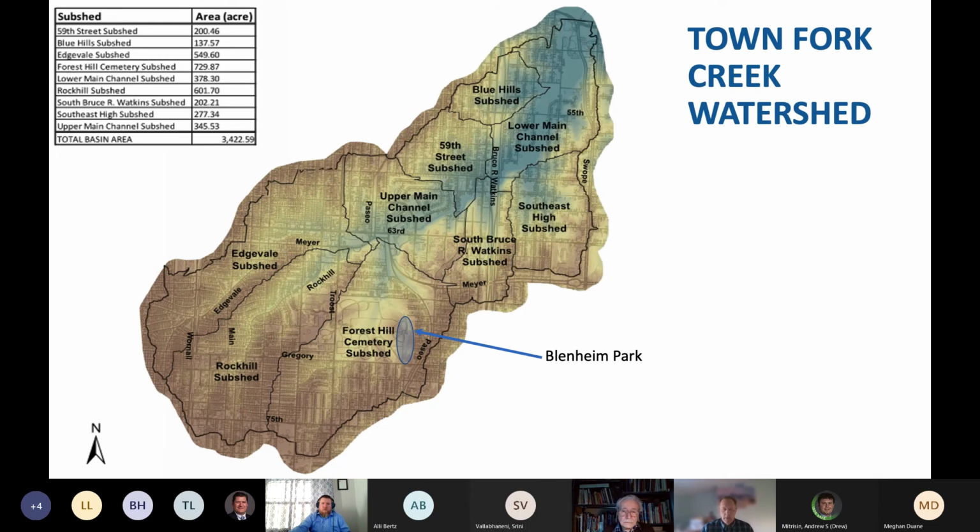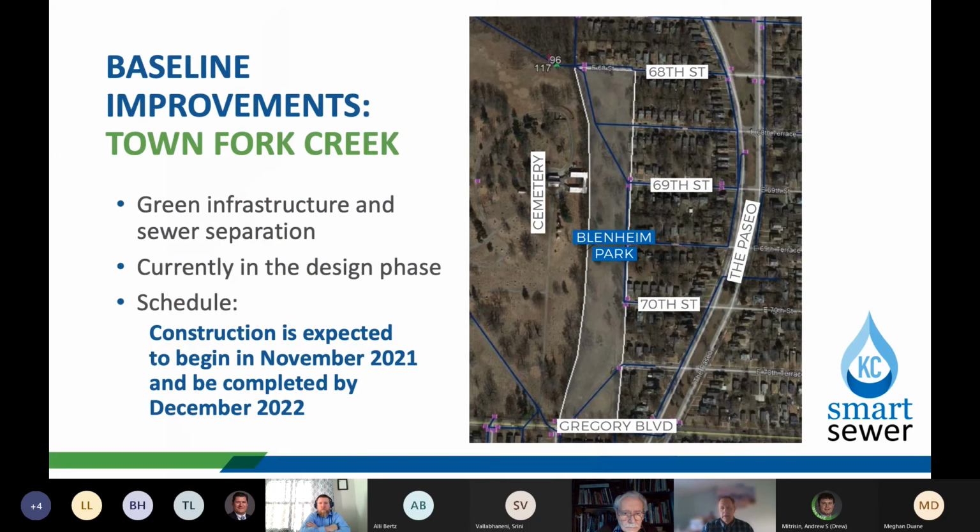So just a big picture. This is the Town Fork Creek watershed, and a watershed is an area of land draining to a specific point. In this case, the specific point for the Town Fork Creek watershed is a discharge at Brush Creek, just east of the Bruce R. Watkins Cultural Center. The total watershed is about 3,500 acres in size. And as you can see, our project is focused in Blenheim Park there at the southeast part of the watershed. And efforts are currently underway to evaluate the entire watershed.